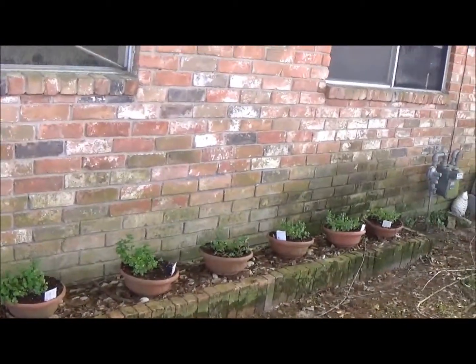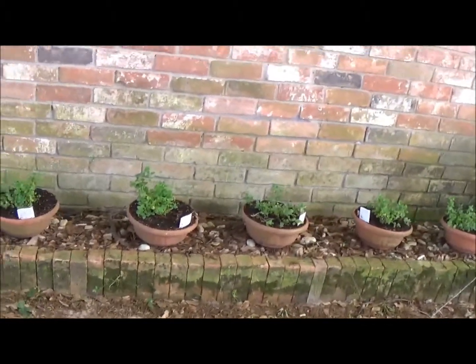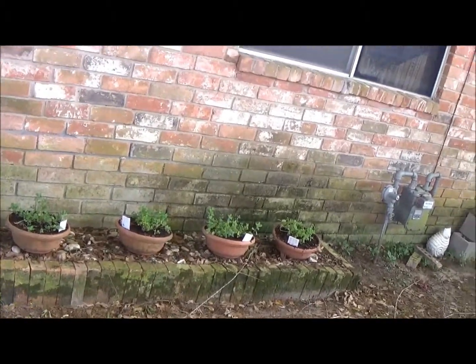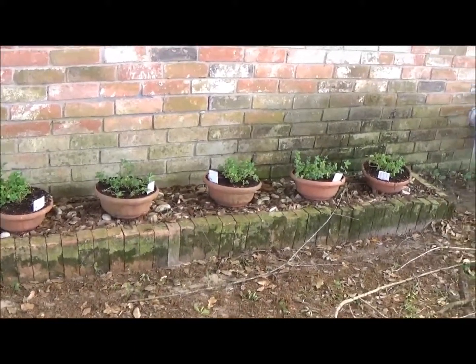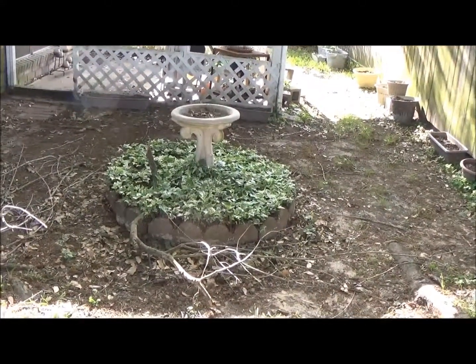These are all mint plants now in these containers. There are 3 spearmint and 3 peppermint. When I grow them and they start getting really big and need trimming, I just dry them and put them all together and make mint tea. So I don't care that they're mixed. I gotta get some branches picked up, but that's all cleaned up.